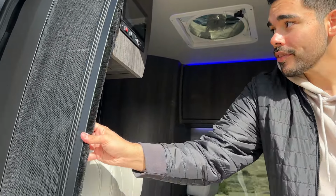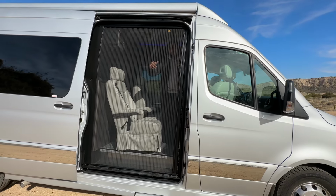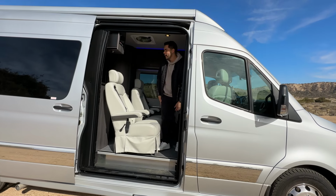Before we jump back in, I want to show you this screen here so you can have your door open but not worry about bugs and mosquitoes getting in, but you can enjoy the full breeze from the outside. And it's manually operated, very quick and easy to open. Let's go back in. So let's talk interior amenities.